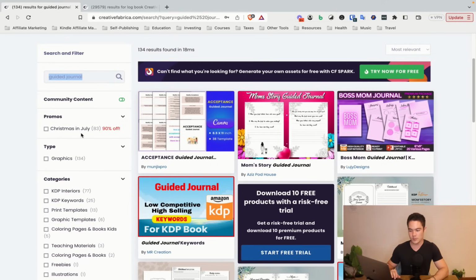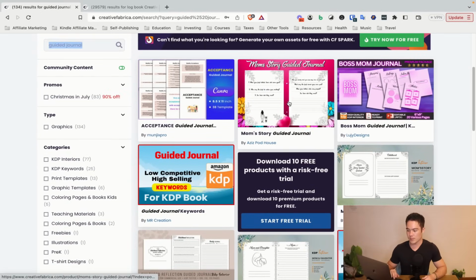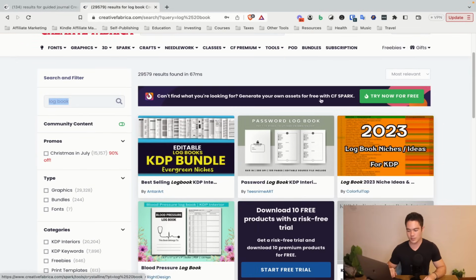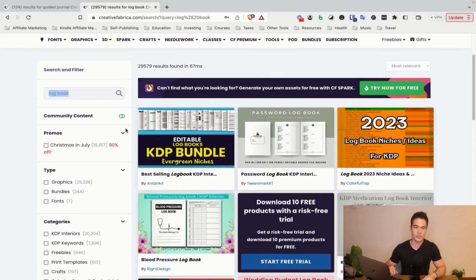But all you have to do is search for guided journal, and there's a lot of templates that you can purchase. This one in particular is literally a mom's story guided journal. So it's exactly on the keyword that we just took a look at. And same as this one, if you just search for logbooks, there's a lot of results on the templates that you can use. So what you can do is purchase these and then download it into Canva so you can edit it directly from there.